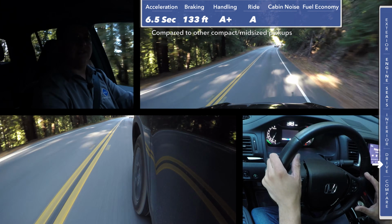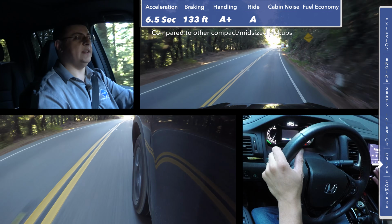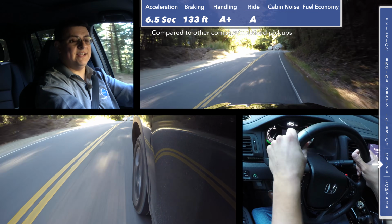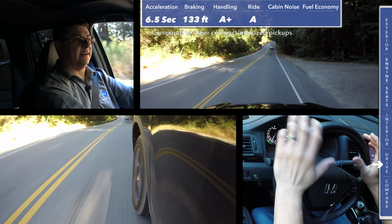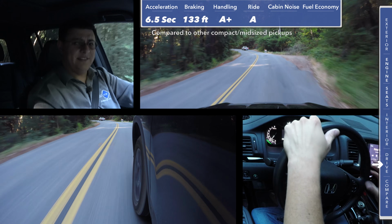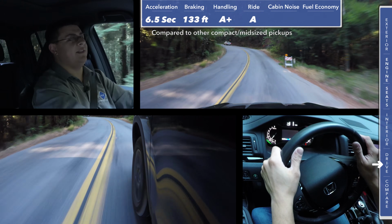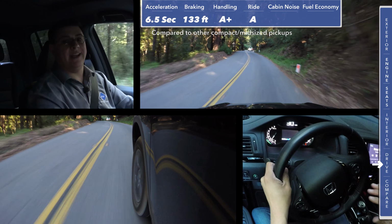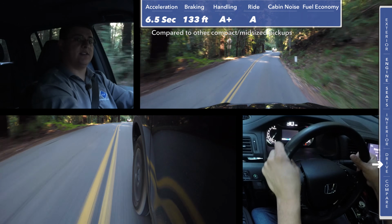So while it may sound a little bit counterintuitive, this actually feels more solid and more put together when you're driving this over rough terrain, and that would be like a very rutted dirt road or a gravel road, than your average pickup truck. Obviously, this suspension was not designed to tackle things like a Baja endurance race, but this suspension is more than capable of handling your average weekend camping excursion.